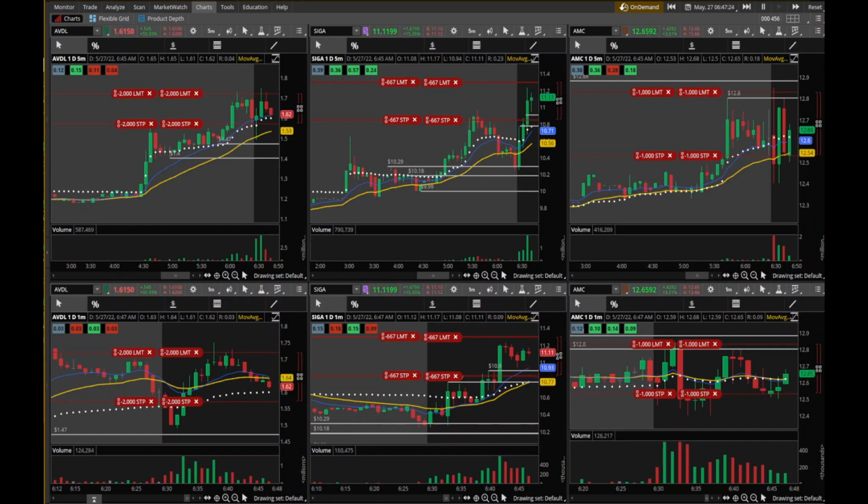It's a 2-bar pullback on the 5-minute time frame. It is an uptrend. I'm looking for the EMA to hold.